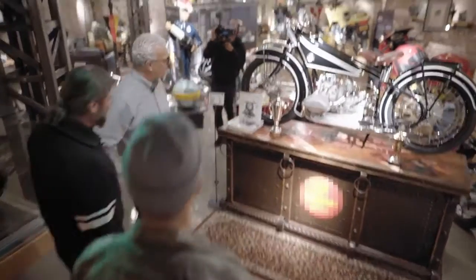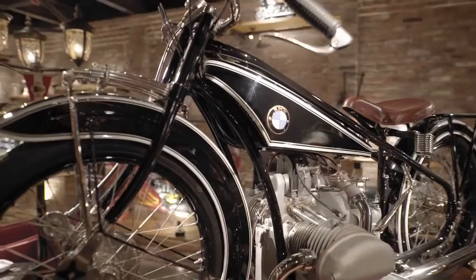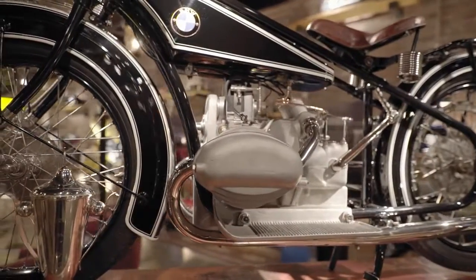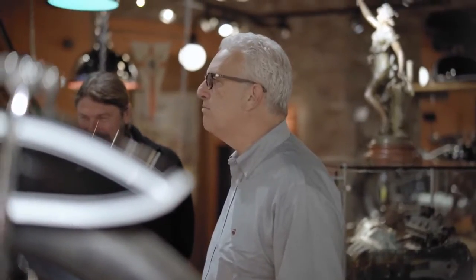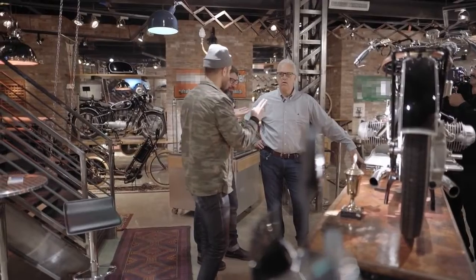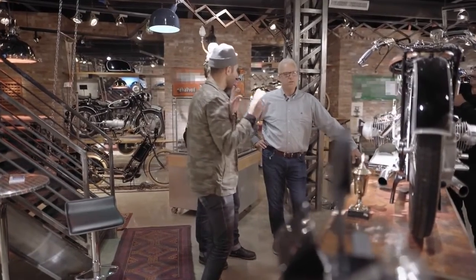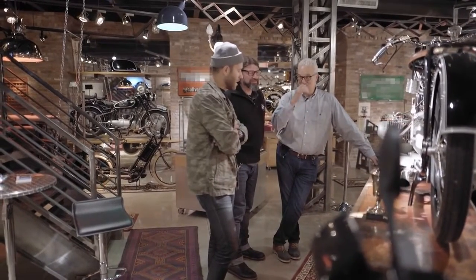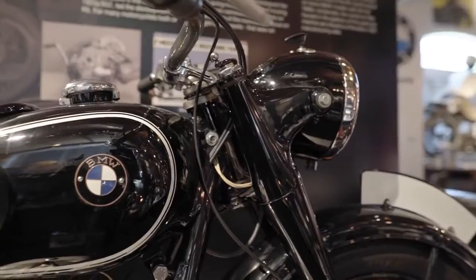So I want to make a little stop here and show you this bike. This is something very special. This is BMW's very first race model. Sorry, what year was this? This is 1925. So they've been around for what, two years, three years? Two years, and they're already thinking about racing. They were around one month and they were already thinking about racing. Okay, so it only took two years for them to develop the technology to get to where they needed to be in racing.